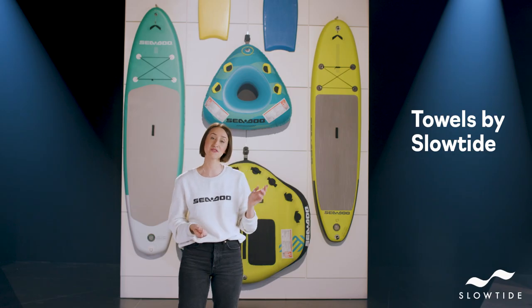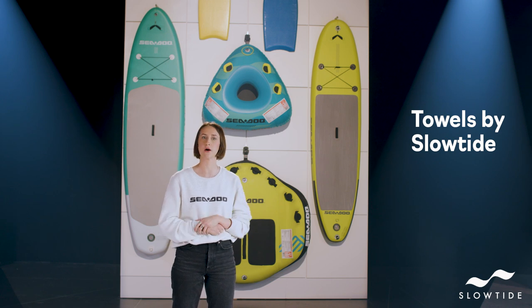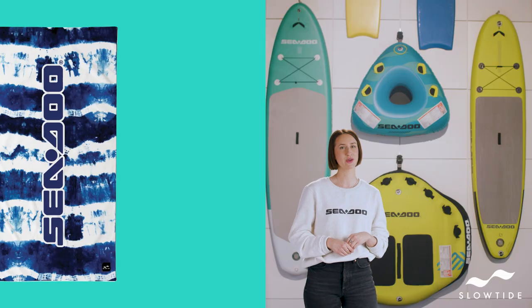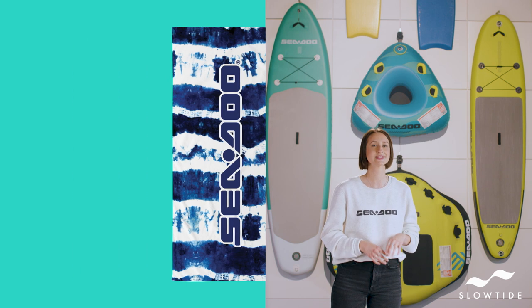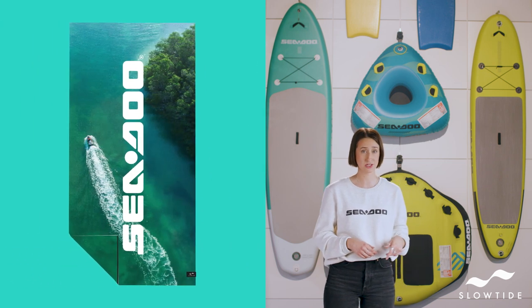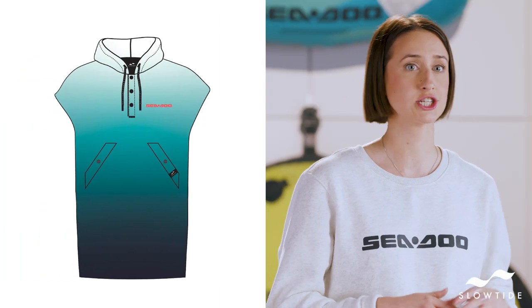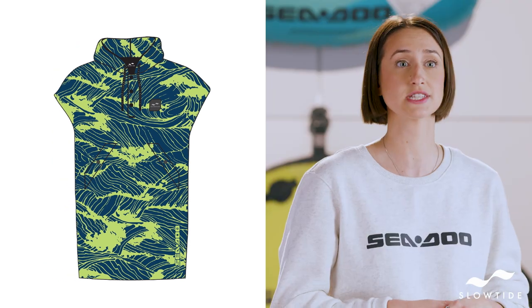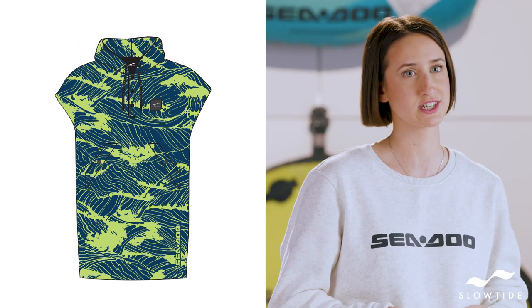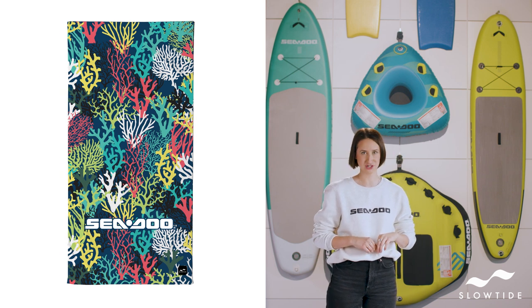Now for our towels. We've partnered with Slow Tide this year to bring you the best quality towels and changing ponchos, featuring amazing graphics inspired by the water. First, we have our quick dry towels, which absorb 4 times their weight in water and are super lightweight, easily packed away, and made of 100% recycled material. We are also offering a changing poncho so you can easily change anywhere, anytime, made of the same great material as the quick dry towel. And of course, we are also offering a classic cotton beach towel.